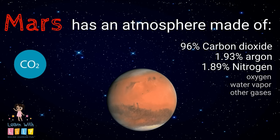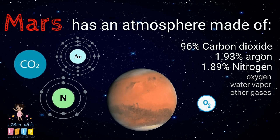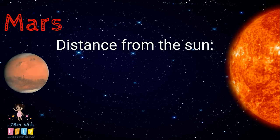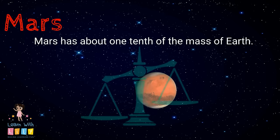Mars has an atmosphere made of about 96% carbon dioxide, less than 2% of argon, and less than 2% of nitrogen. There are also trace amounts of oxygen, water vapor, and other gases in Mars' atmosphere. Do you know how far away Mars is from the Sun? I'm not sure, how far away is it? It's 142 million miles! That's about 229 million kilometers. It sure is! Know any other fun facts?